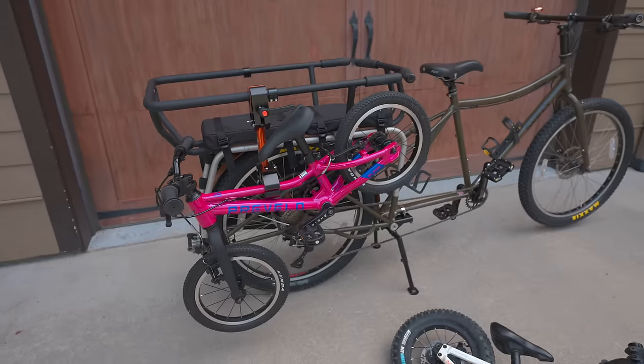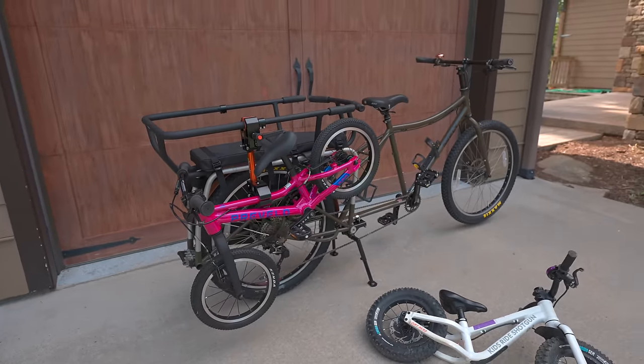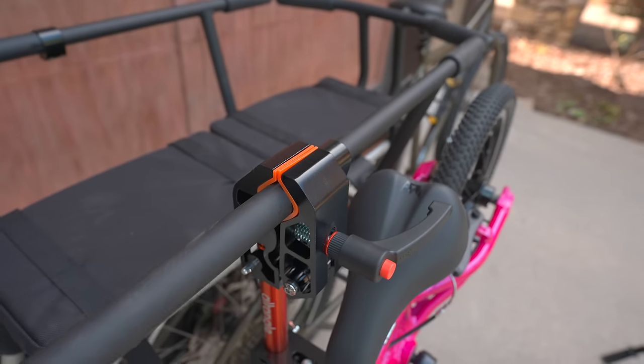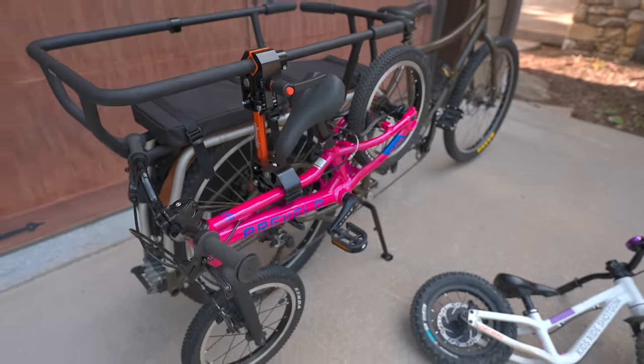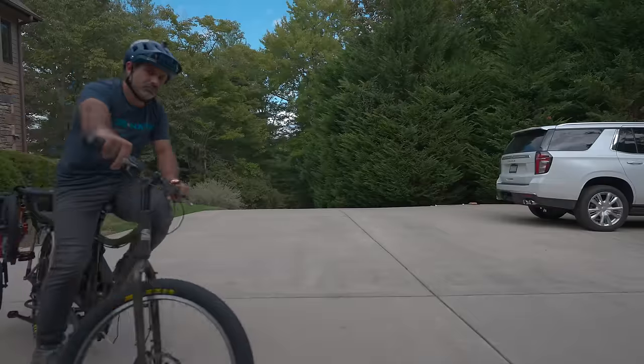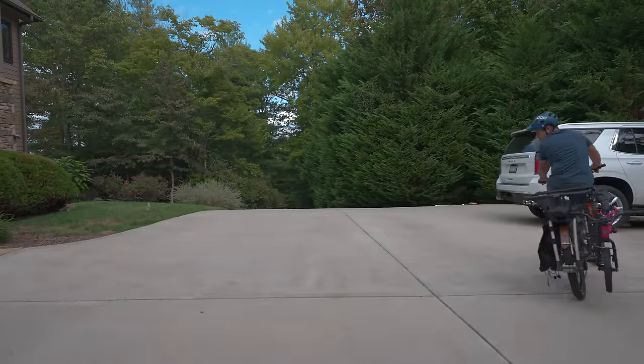Is it really gonna be this easy? I just clamp it on here and it's perfect. When I go out on the greenway with my daughter, she will ride for miles, and then all of a sudden she'll just put her balance bike on the ground and stretch her arms up and say, "Daddy, pick me up." I have to set this thing up to carry some pretty unusual things.